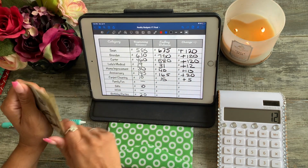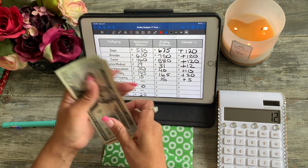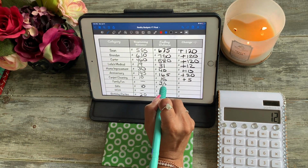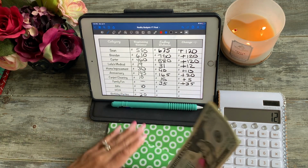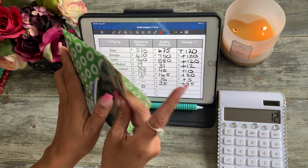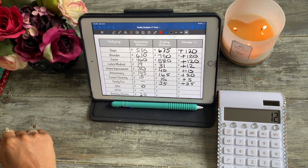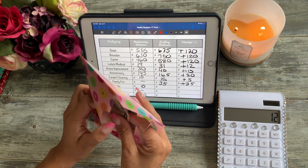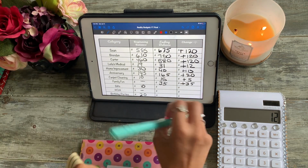Family fund started at 0, and family fund now has 20, 35, $35, and that's a positive 35. All right, gifts started with $10, and gifts now has $10, $20.